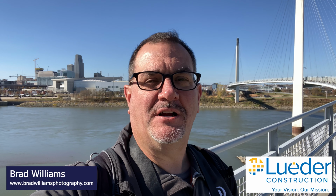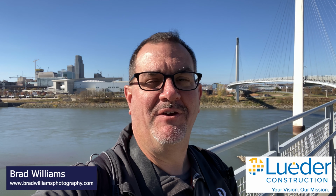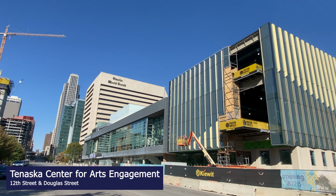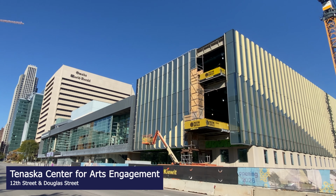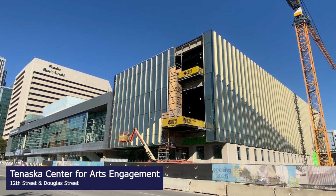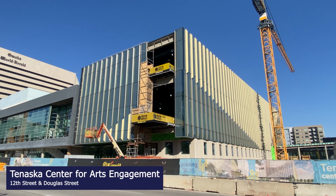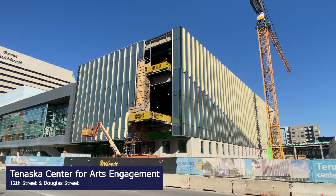We'll get to the Leader Construction featured project of the month in just a few minutes, but first, let's take a look at some of these other projects. This month, we start off at the Tenasca Center for Arts Engagement at the Holland Performing Arts Center. Last time we were here, they were just starting to put the finishes on the first floor. Now you can see there are finishes all the way up to the top of the building.